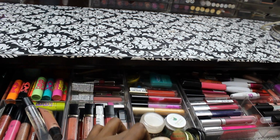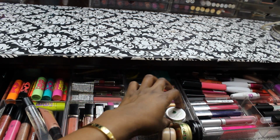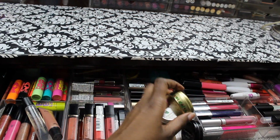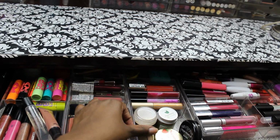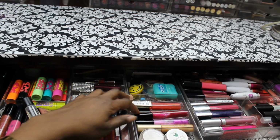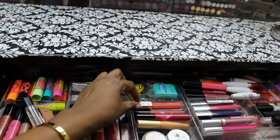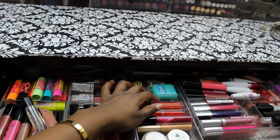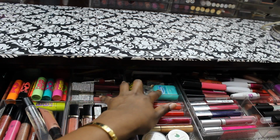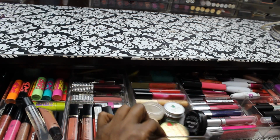And then this guy stores my lip scrubs, my Sara Happ and my Nourish lip scrub, and then my Rosebud Strawberry, my Tokyo Milk, and then a Victoria's Secret right there. This one stores my longer MAC lip glosses, and then my Milani glosses, and then back there is a little junk tray that stores just random things like hair clips and dental floss and stuff like that.